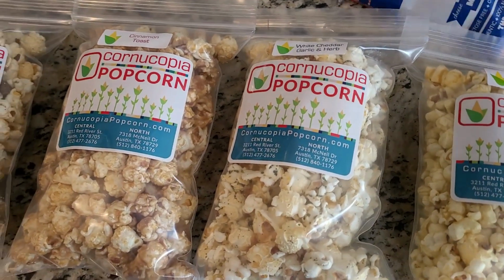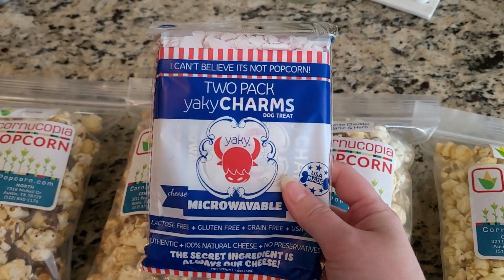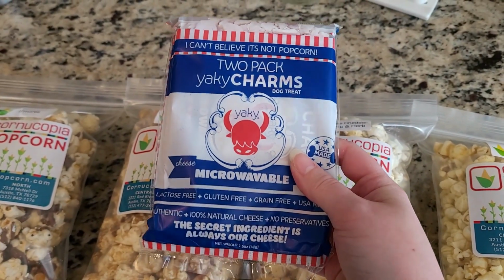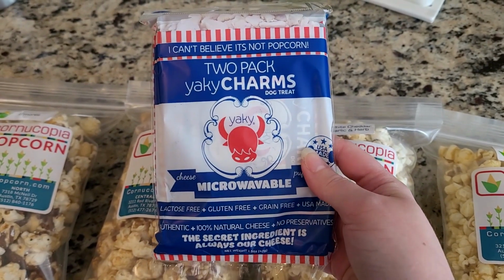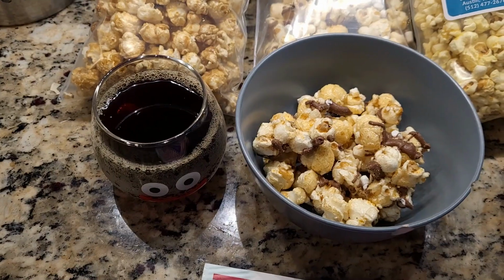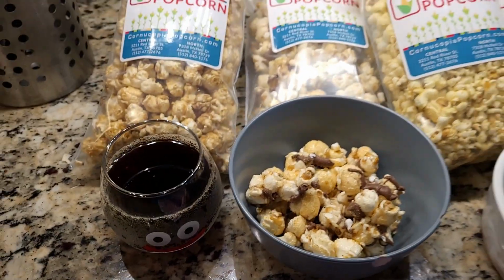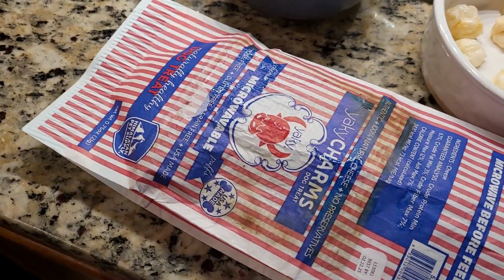And we also got this at Wolfgang Bakery. This is dog popcorn so that Sophie can join in for movie night. Alright, ready for movie night. And then we've got Sophie's popcorn popped.